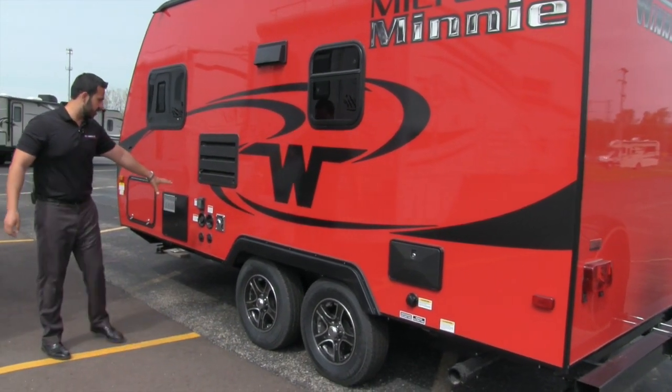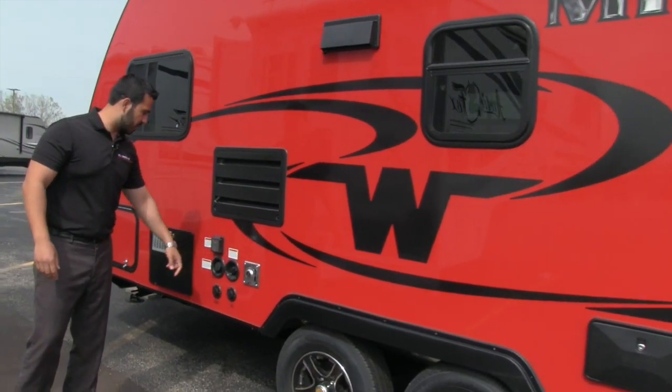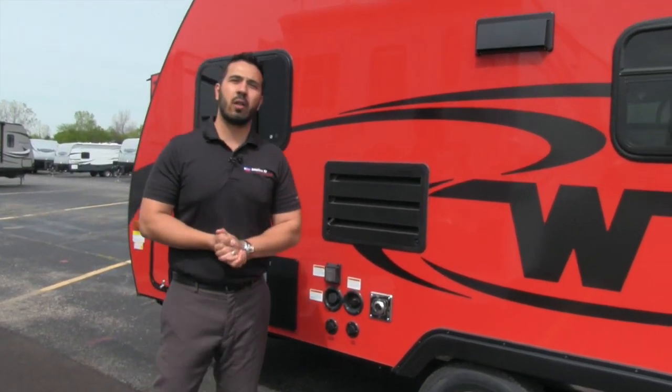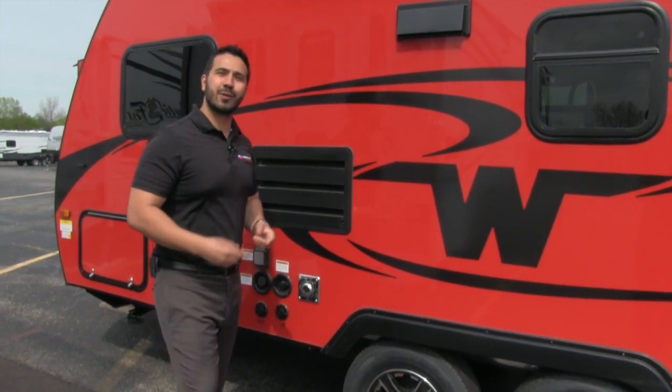The rest of your connections are going to be right up here, nice and centrally located. Everything from your 30 amp power connection to your water supplies, and then cable or satellite right there as well. All right, that's going to wrap it up for the beautiful exterior. Let's go take a look at the gorgeous interior.